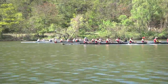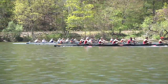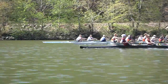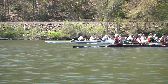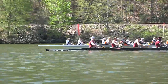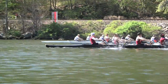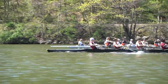Harvard and Yale now perhaps with a slight lead over Princeton as we hit the 1,000-meter mark. Yale gets to the buoy first. Harvard second, and Princeton third. Approaching the 800-meter mark, Harvard has made up the difference and is now challenging Yale for the lead in this first freshman race, but Princeton is right there.